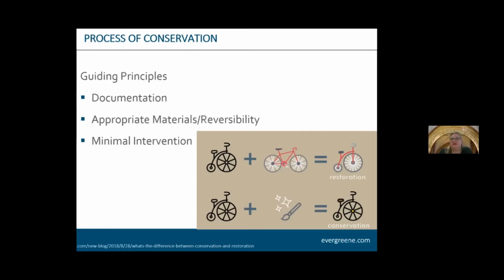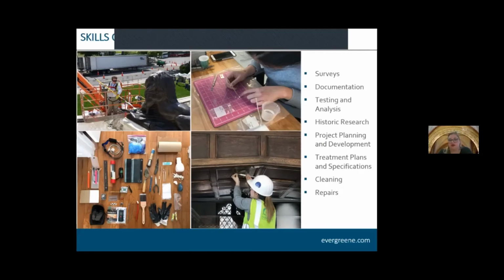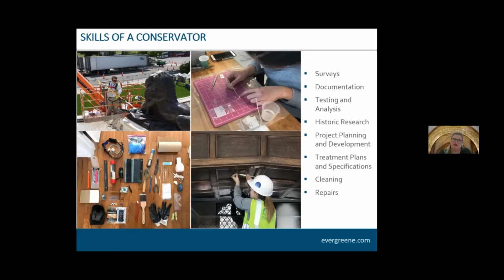So what are the type of skills that are required of a conservator, seeing that there are many different specialties within conservation itself? As Deb noted, I have a background in both archaeology and architecture. So my focus is more in a lot of masonry, historic structures, as well as sculptural objects. There are other conservators that specialize in textiles or books, manuscripts, as well as in our company, we have people who specialize in murals, paintings, as well as paint studies and other architectural elements.